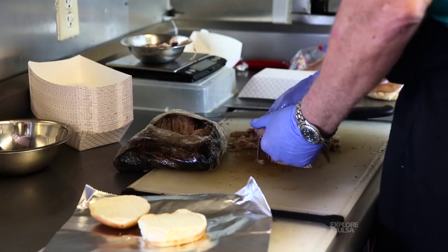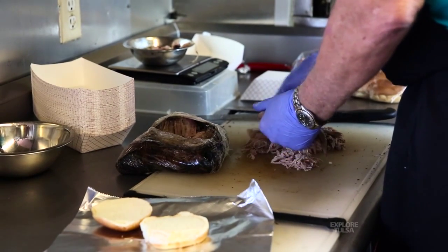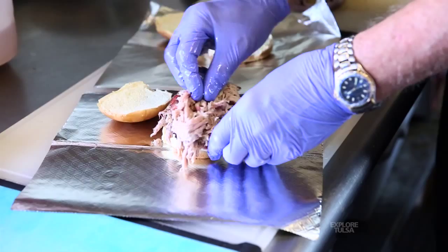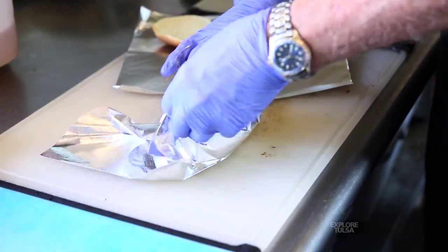The ribs, we look for uniformity. Some of them, they start out real thin at one end, and by the time you get to the other end, it's 2 inches here and it's 4 inches here. We try to get them where they're uniform. And also it doesn't look like it's got a lot of fat on them.